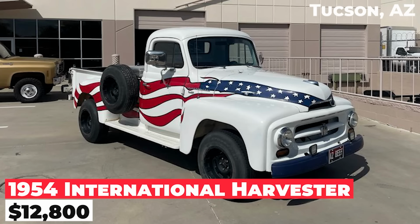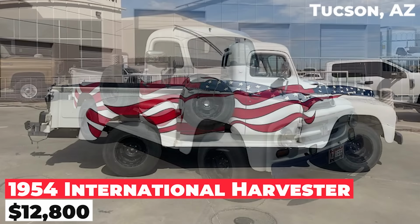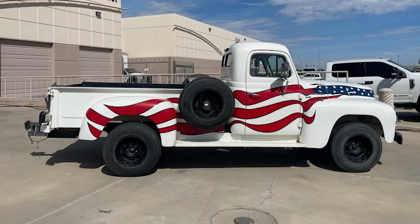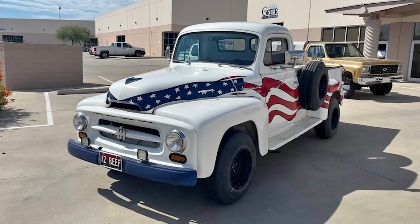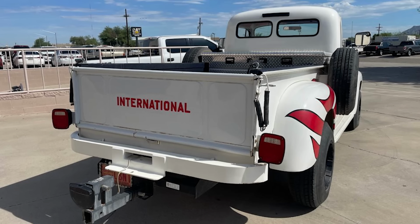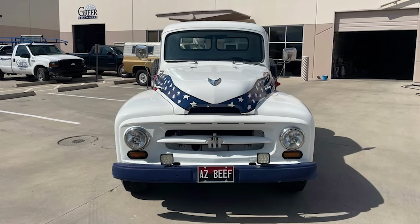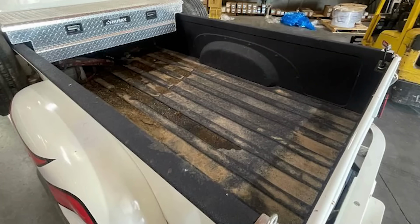Available for $12,800. This 1954 International Harvester is sitting on a 1987 Chevy pickup two-wheel drive chassis. It's powered by a 350 engine mated to an automatic transmission and features air conditioning, a heater, power steering, and power brakes. Major work, including engine and transmission rebuilds, was completed about 5 years ago. This classic truck has been in southern Arizona since new and offers great reliability and performance.